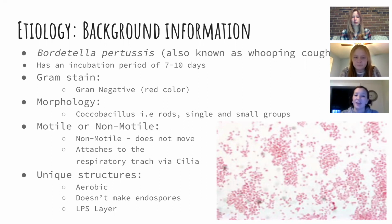It also has the lipopolysaccharide layer. If you remember about the gram staining, what that means is gram negative has those double layers. It has the outer membrane, then it has that peptidoglycan layer in the middle, and then it has the inner membrane. The LPS layer is added protection on that outer membrane. What that does for this bacteria is if it's being attacked for anything, it has that extra protection from dying. So it kind of helps it out a little bit.